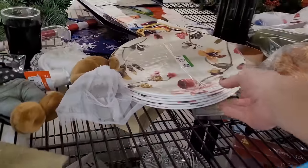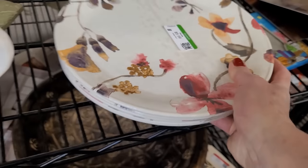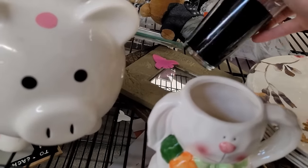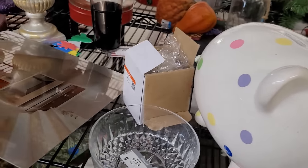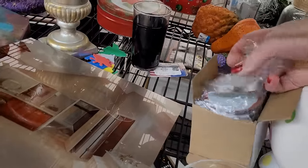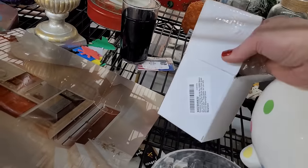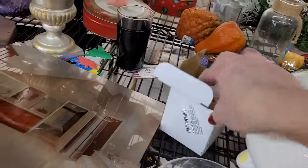Back here are some Threshold melamine plates. Threshold is a Target brand, not an especially well-selling pattern, that one, only about $4 a piece, so I am going to leave those for somebody else. What's in here? These look like little candle saucers. They're not big enough to be coasters, I don't think. Yeah, I think those are candle holders.